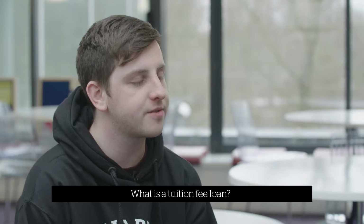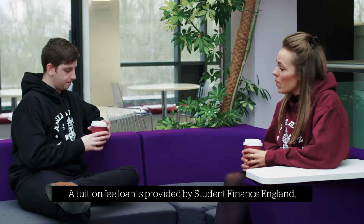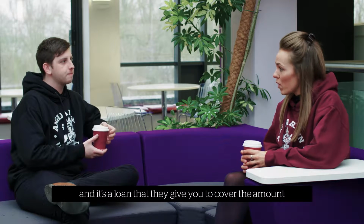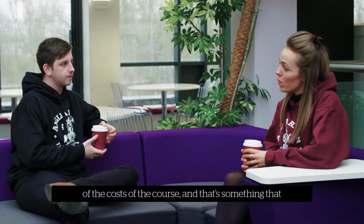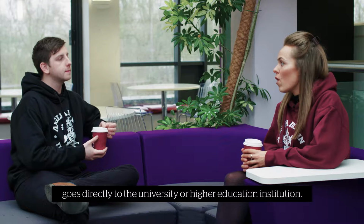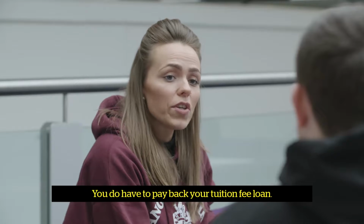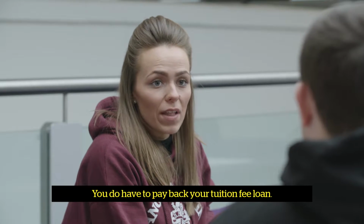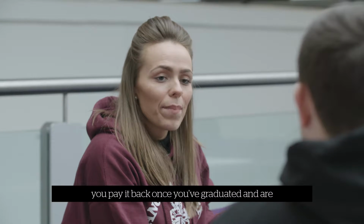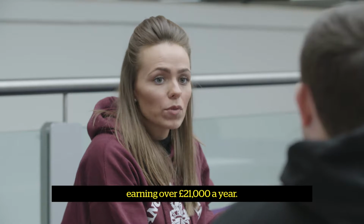Okay, so what is a tuition fee loan? A tuition fee loan is provided by Student Finance England, and it's a loan that they give you to cover the costs of the course, and that's something which goes directly to the university or higher education institution. You do have to pay back your tuition fee loan. You pay it back once you've graduated, and once you're earning £21,000 or more.